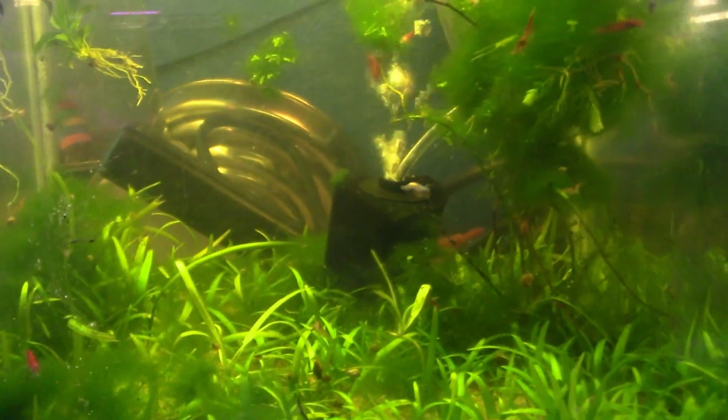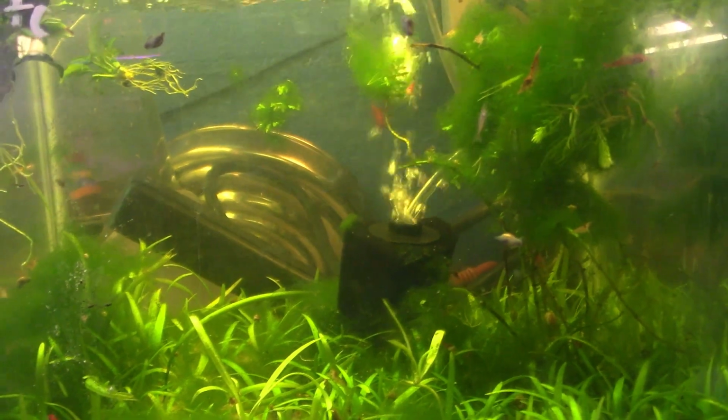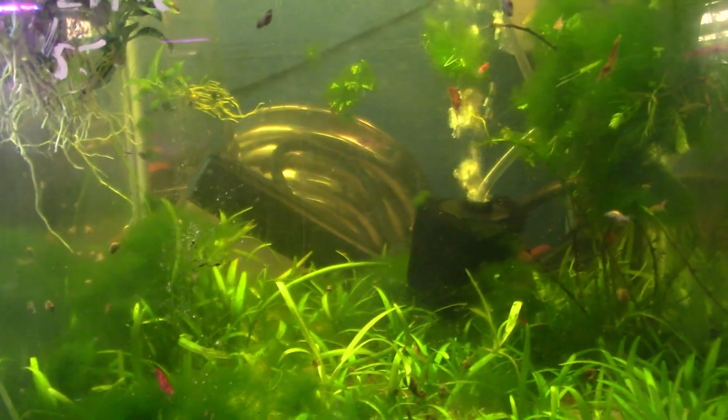This is a shrimp tank. They're kind of spread out. They were all down in front eating yesterday. It's a pretty good population of them. Seem to be doing okay.